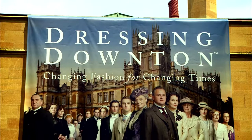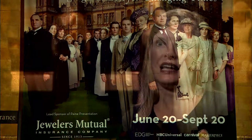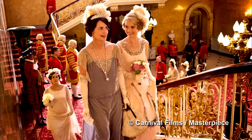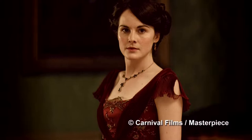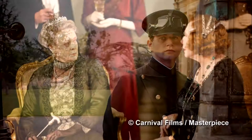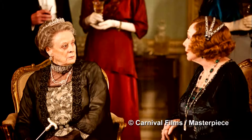Summer 2015 at the Paine, we are featuring Dressing Downton, Changing Fashion for Changing Times. And it's a fantastic exhibition of 36 costumes from the period drama Downton Abbey, which is a PBS masterpiece series. It's put together by Exhibits Development Group out of St. Paul, Minnesota, and they have worked with Cosprop, which is the costume house in London that provides many of the costumes for Downton Abbey. We have 36 costumes from seasons 1 through 4 of the television series, and it shows fashions and how they changed from 1912, when the series began with the sinking of the Titanic, through World War I and into the 1920s and the Jazz Age.